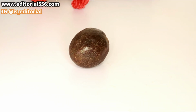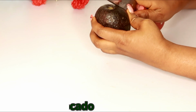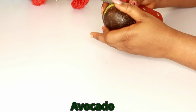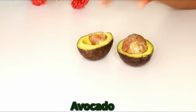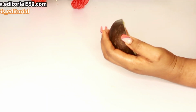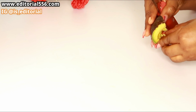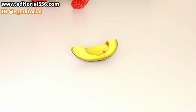So the first ingredient that we are gonna be needing for this drink is our avocado. So we call it pear. Most people call it avocado. So here is my avocado. I'm going to be taking half of this avocado for this drink, you guys.